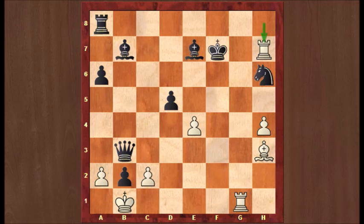It's the only move, as white still has to take the queen back, and the rook on h8 was attacked by the rook on a8, but rook h7 wins the game. Here Epishin resigned. Let's look why he resigned.